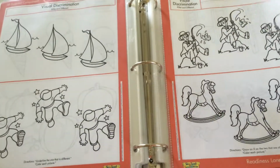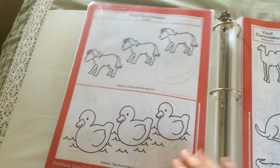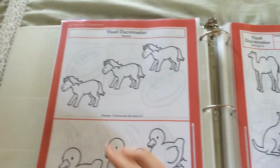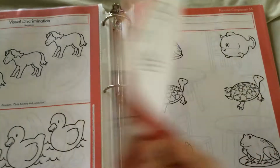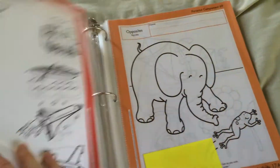So there's that section. There's sequencing also in this section. Circle the pony that comes first. So they'd have to circle this one. There's some with middle and last as well. Matching, that's the same as alike basically, because they're matching items that are alike.